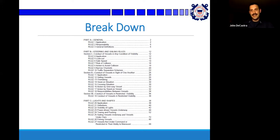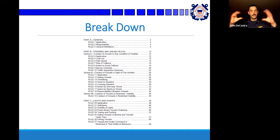So this is where that rectangle square type dichotomy comes into play. Just because the responsibilities between vessels in the overtaking and head-on situations may exist, they might not necessarily apply to you if you're in a narrow channel. So when going through these, you need to make sure you know, okay, this is the specific rule in which I operate. If I am operating in this specific area, these are the other criteria I have to abide by.